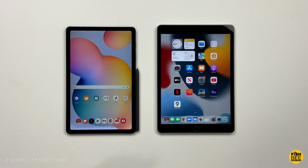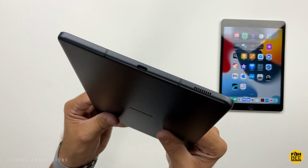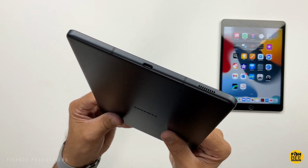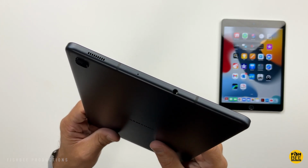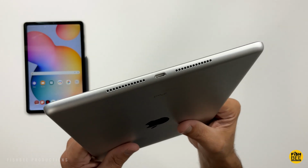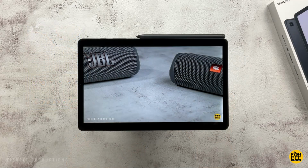Now the speakers haven't changed since the previous version on the Galaxy Tab. You got one speaker on each side, and I think it sounds pretty decent. Then you just have the two bottom firing speakers on the iPad. Not really the best setup, but I have to admit, it's quite a bit louder than you would expect. Here's a quick sample of each, just to give you an idea of what they sound like.